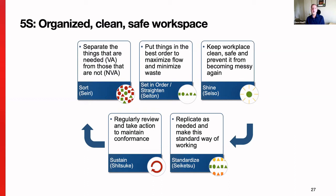And then the fourth S here is standardize. The work we do here, we may well do the same kind of work somewhere else. We should make our environment here look just like the environment in the other places we do this same kind of work. So let's standardize it, so no matter where I am, I know I have my workstation set up in the most efficient way I need it.